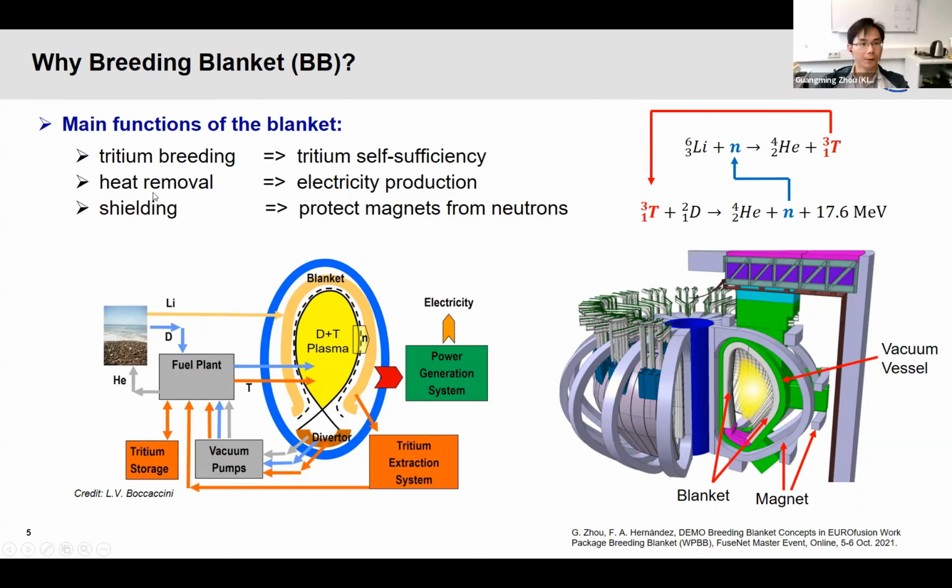The second function is heat removal. The blanket will need to transfer the heat for the electricity production. And thirdly, the shielding performance, to protect the magnet from neutrons together with the vacuum vessel.